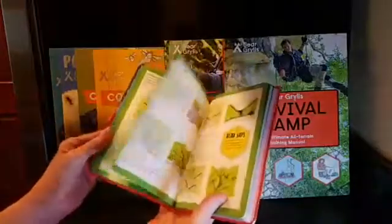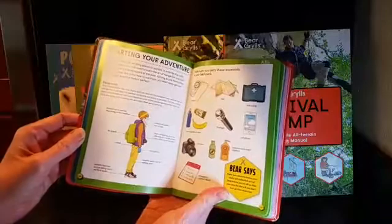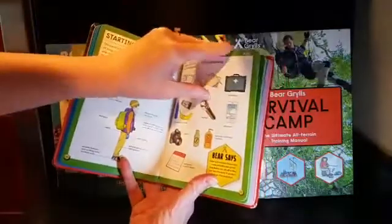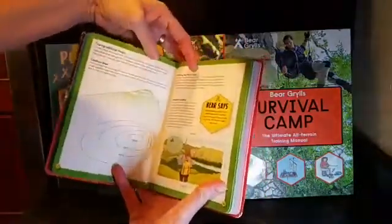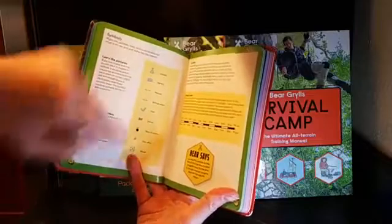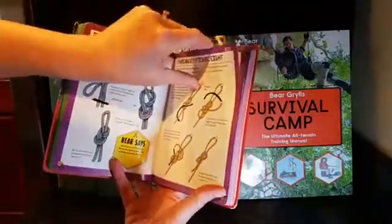So Bear Grylls, you know, is from the TV show Man vs. Wild. And so he's going to show us how to start off on our adventure, what equipment we'll need, the food and water, and cell phone and sunscreen and that kind of thing. But it's also going to go into topographical maps, choosing the best route, landmark spotting, what all the symbols mean on different maps. And then we're going into how to tie all of these knots.